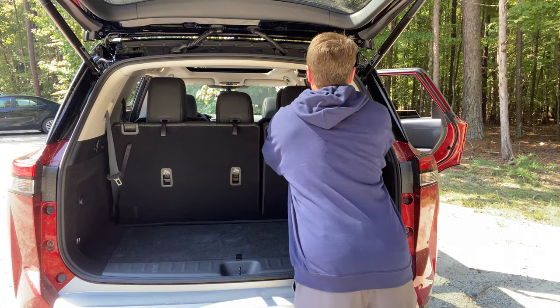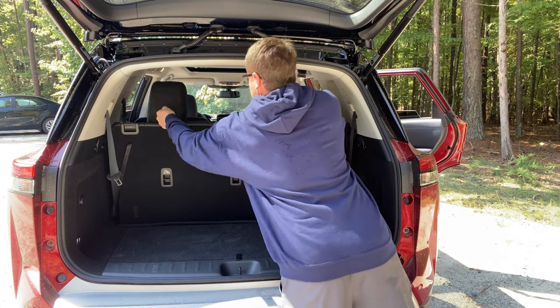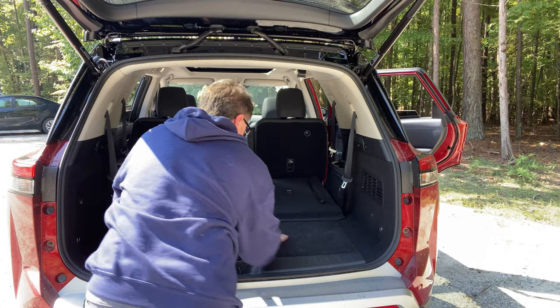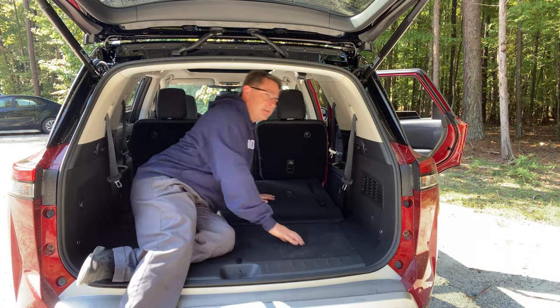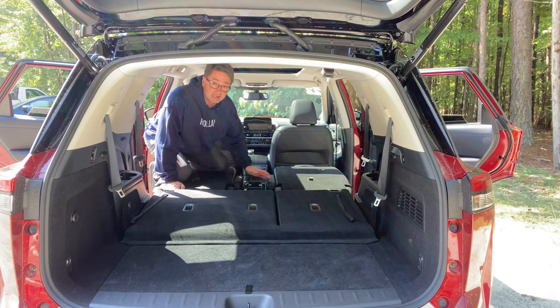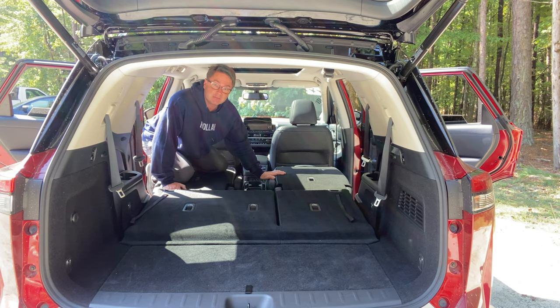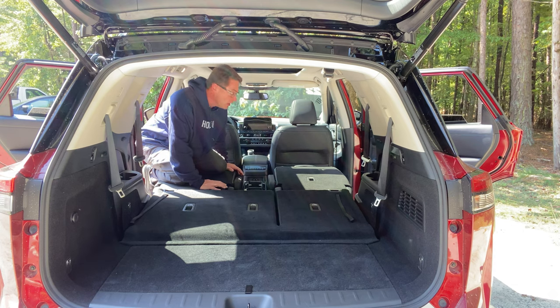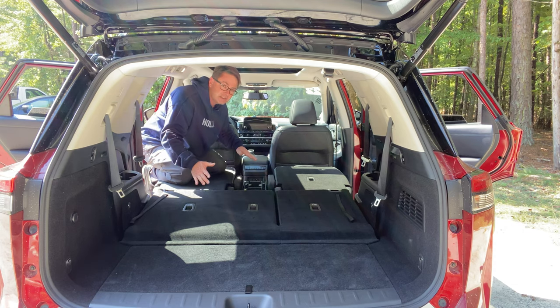Now, if you put these headrests down and fold these seats, then you get 47 cubic feet of storage space, right? And then with these seats folded down, you have 78.9 cubic feet of storage space. So it really opens up the possibilities of what you can do with these seats down.